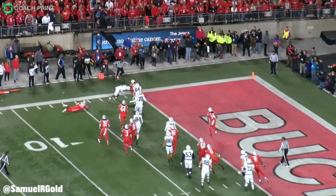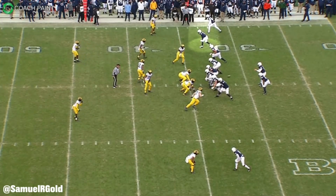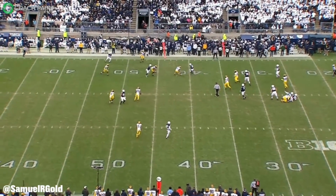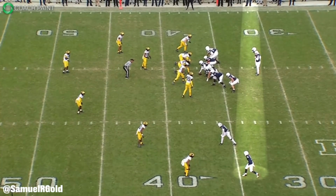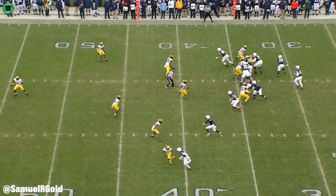I love how he runs each of these routes, and especially how he attacks zone coverage. His ability to find holes and use his awareness and football IQ to make plays was really good. He seemed to have a sixth sense on where to sit in order to get open. Plus, with this awesome catch radius that we talked about earlier, he became a high-value target for Penn State's offense.